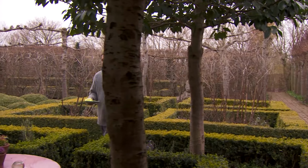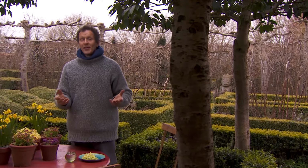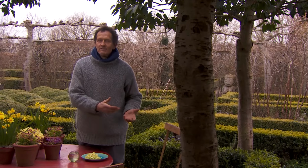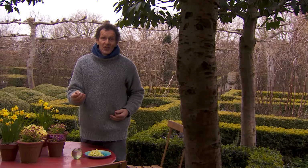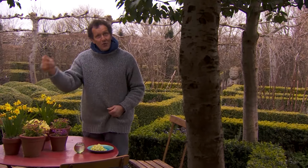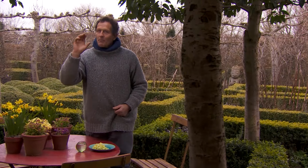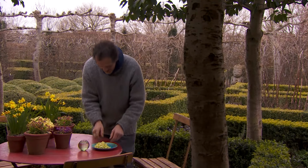Easter is always a really special time for gardeners because it signals, regardless of the weather, the end of winter and the beginning of a new season. And this year, not only have we got Easter, but we've got more time because the clocks go forward on Sunday morning, which gives us that precious extra hour when we want it, when we can get out in the garden.